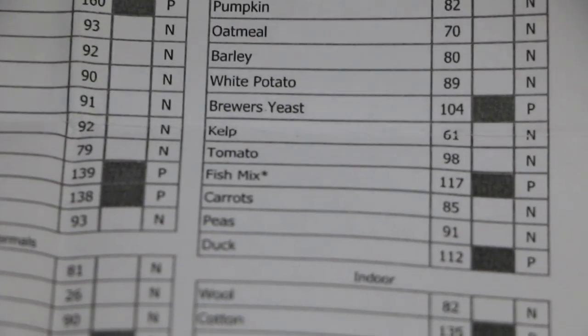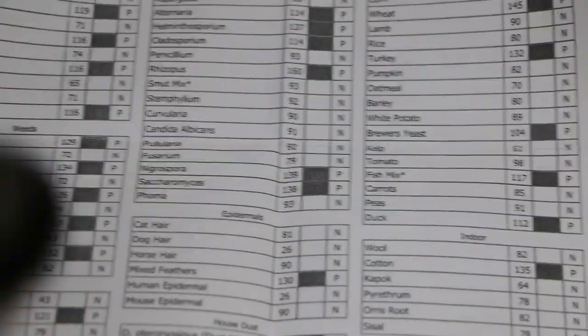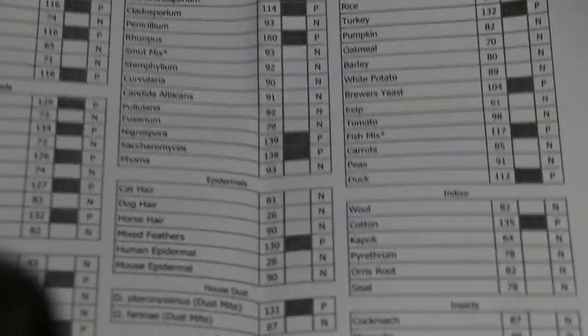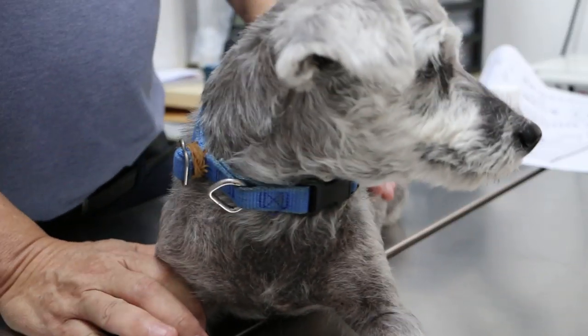So the owner has stopped feeding all this meat except chicken and rice and, what, carrots and broccoli, right? Broccoli. And that was when? 2 weeks ago or 3 weeks ago? No, 6 months ago. Six to eight months ago.